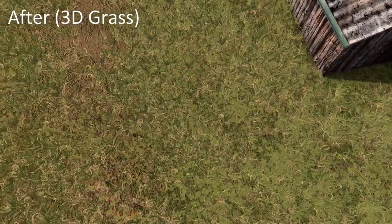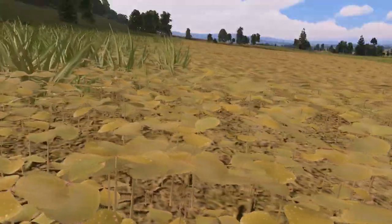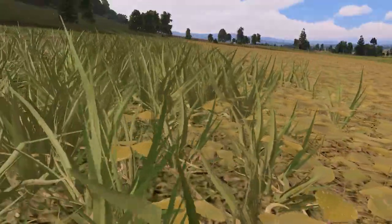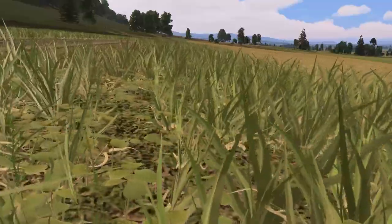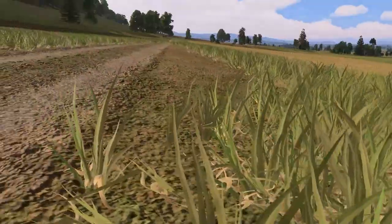And this is the 3D grass, which looks obviously much better at all angles. And we go into crazy detail. So you can see here that we really simulate every leaf because we can. And we're building out many different types of grass at this type of detail.